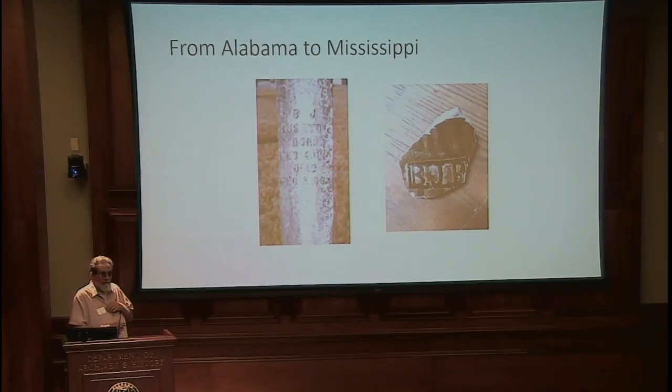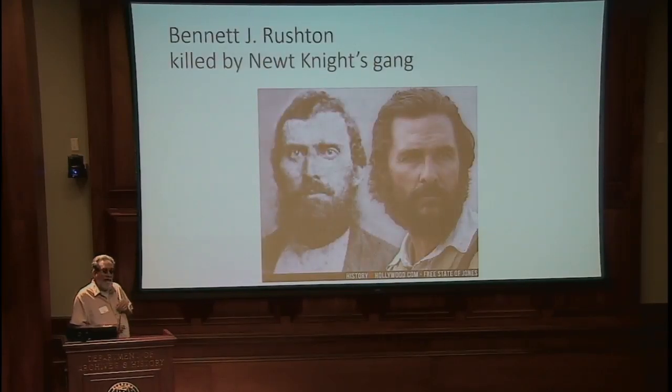Joseph's brother, Bennett Jackson Rushton, did make it to Texas. And Bennett Jackson Rushton, this is an Alabama mark from Cedric. This is his grave, though. He went to Texas, but he didn't stay there. He came back. Not all the way to Alabama, but to Neshoba County, Mississippi, where he was killed during the Civil War. He should have stayed in Texas.